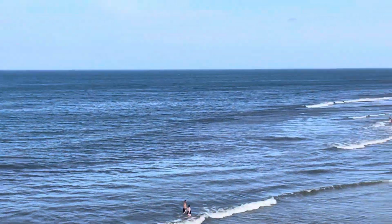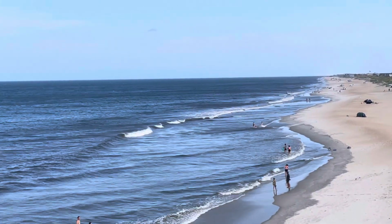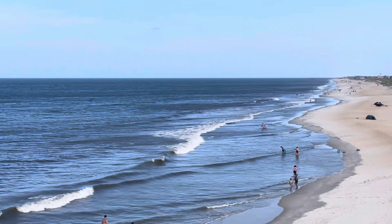No surfers out here south and east of Jeanette's Pier right now. A couple of waders, maybe a bodyboarder. Yeah, looks like someone's got a bodyboard.